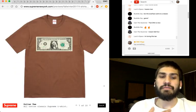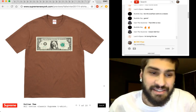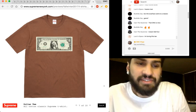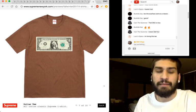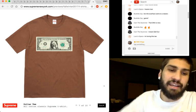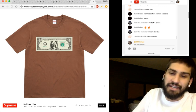My personal favorite, not a personal favorite, but I definitely like this shirt, is this dollar bill. It says 1 zillion. This is going to be another shirt that's releasing the first week in multiple colorways. I'm definitely going to try to cop this. I just like it. You have a dollar bill on your shirt. At the end of the day, we all need a dollar and a dream.